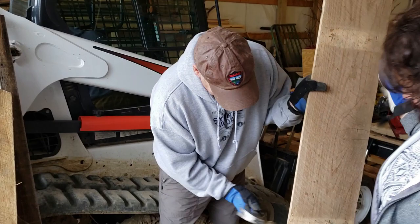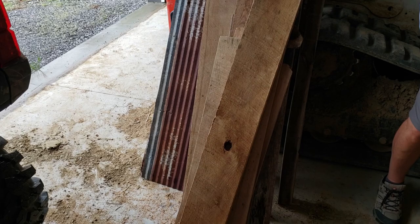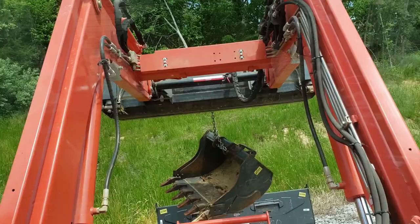And it comes with nails. And a few bonus nails. Kentucky barn wood for a Michigan cabin. I like it.